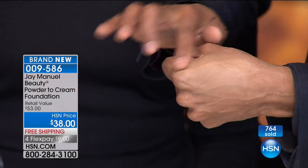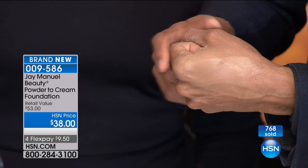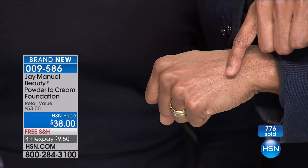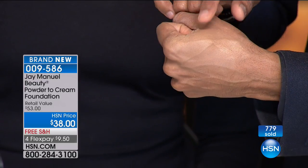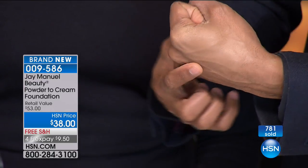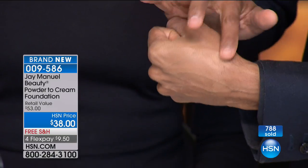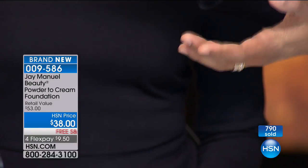Oh my gosh. So look at that coverage. And this isn't even exactly my shade. So that's a perfect example. There's my skin tone. I don't want to see my hand on HD. Look at over here. It's not even my skin tone, but it's covering up my skin tone. It's giving you impeccable coverage. Beautiful.